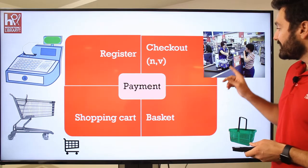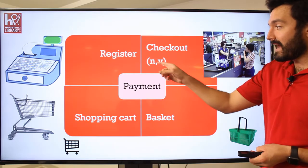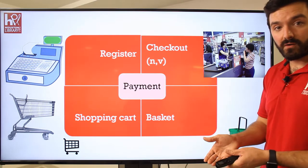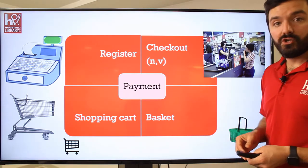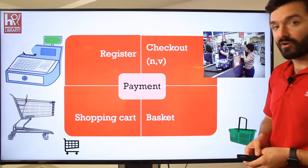Now, this is the checkout. That's where the register is. But a checkout can be a noun or a verb, right? So the checkout is a place. You go to the checkout. But checkout is something that you do. It is an action that you take. Once you get your food, you go and you check out, right, at the register. So that can also be a verb, to check out.